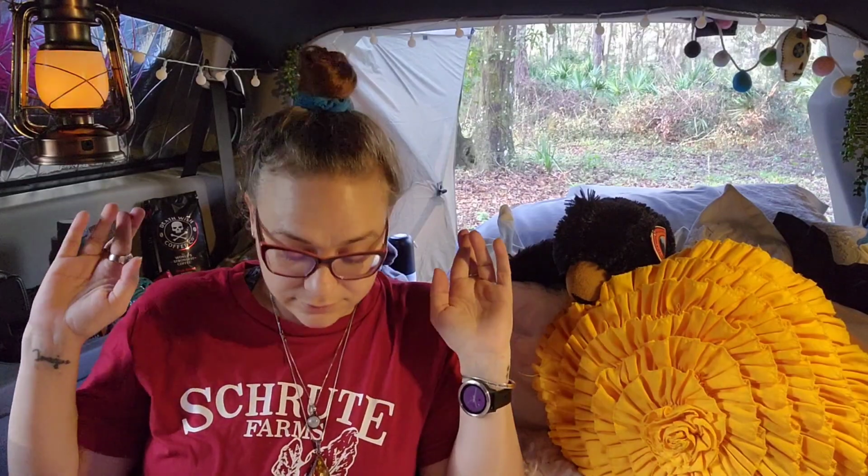I've got one tucked right up here on my little storage unit so that I can grab it when I'm inside the van. I bring one with me when I'm hiking, tie one to my backpack or my fanny pack. I don't know why I was doing this instead of this. I meant to do thumbs up. They're great. Love them. Get you some.